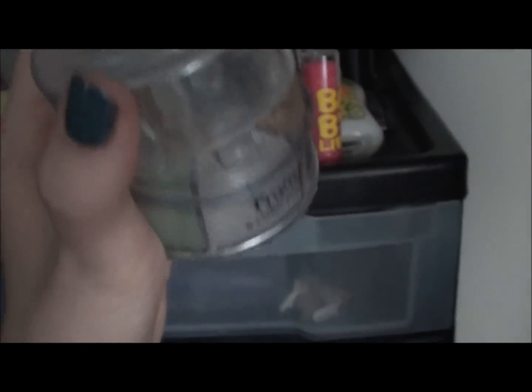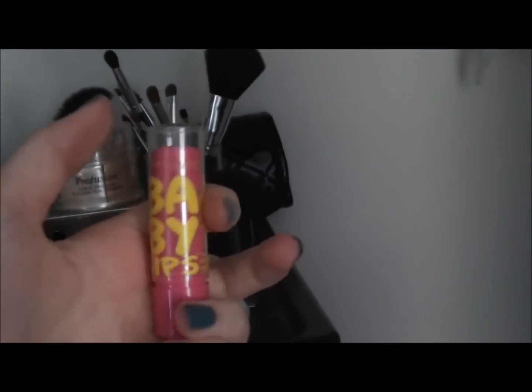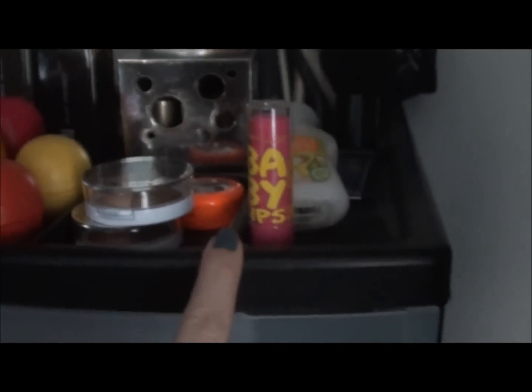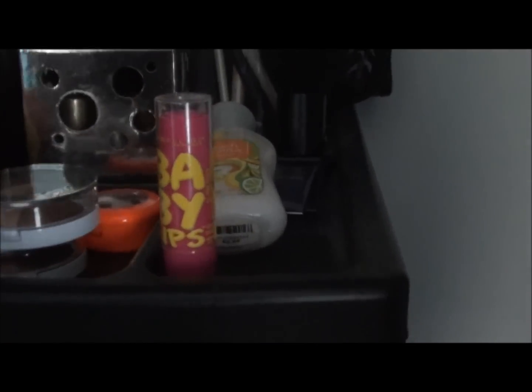Then I have my Profusion Ultra Shimmer 8-Color Eyeshadow Daily Thingy. Just has these really pretty ultra shimmer colors. I have this Bath & Body Works little mini hand lotion in Peach Citrus, and this smells so good. Oh my gosh, girl. This smells really good. I have my only baby lips. I have no idea where all my baby lips went. And then I'm left with the one that I really don't like. I never use this one because the color just doesn't look good on me, so that's kind of a bummer.